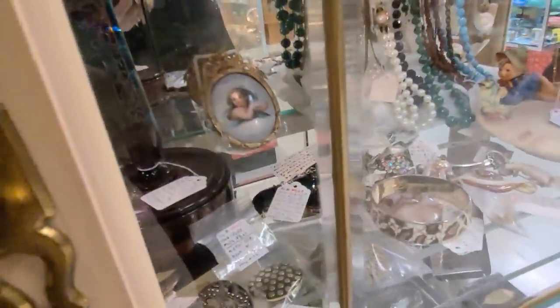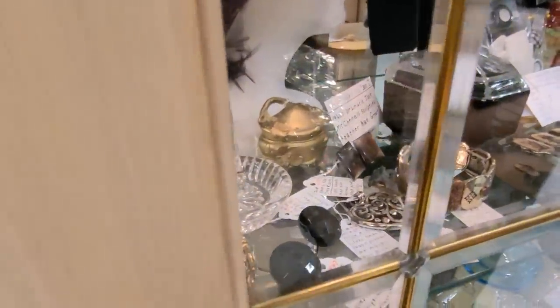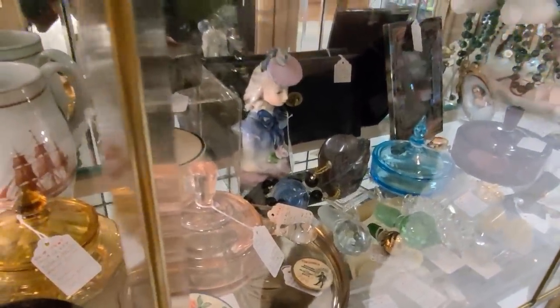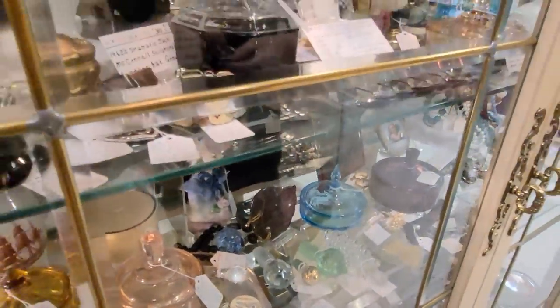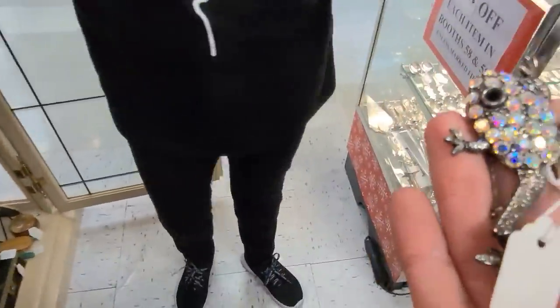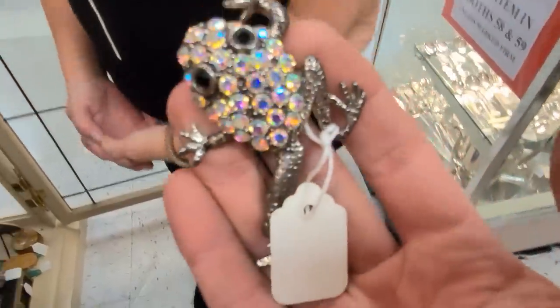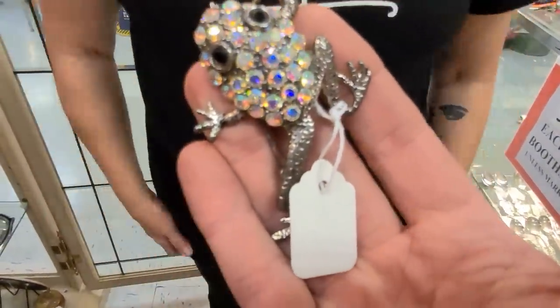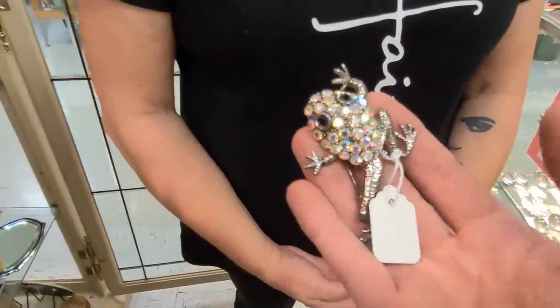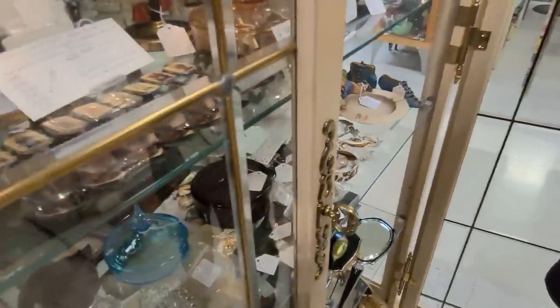I'm gonna have a look at this frog with the rhinestones. This booth has some amazing things. It's hard to remember what you want to see when there's so many good things. Look at the frog, you guys, and she has 30% off in this booth. I'm going to hold it against Lupe's shirt because that way you can see him. Oh my gosh, he's lovely. I'll take him, please. And then what was the other thing I wanted to see?